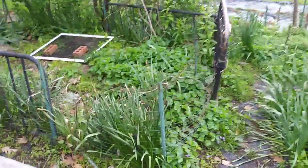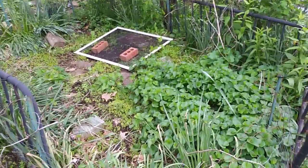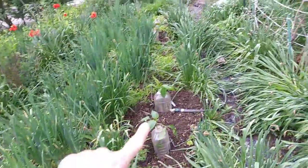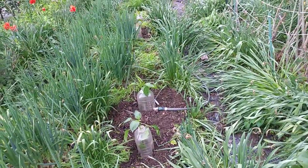I put in some rutabaga seeds underneath that screen that keeps the birds off. There's quite a few different berries coming up. Here's where I put peppers, and I'm not sure if I'm going to duplicately protect those because they are taller than I usually get.